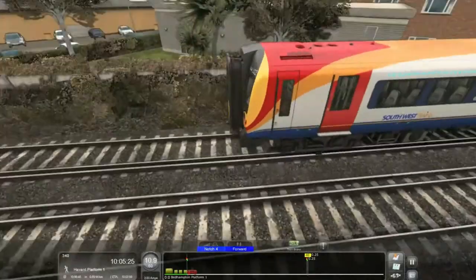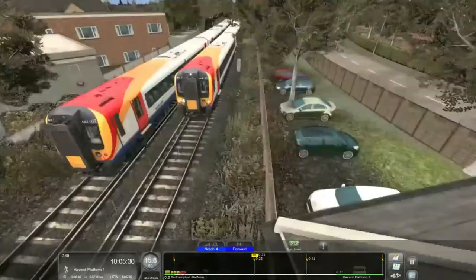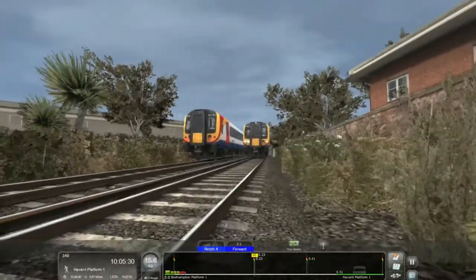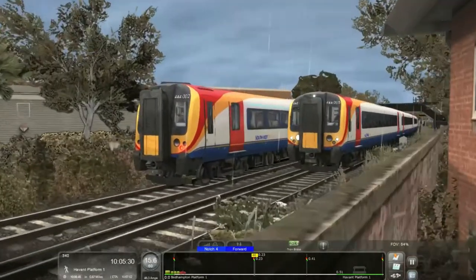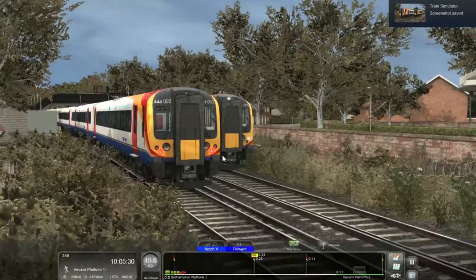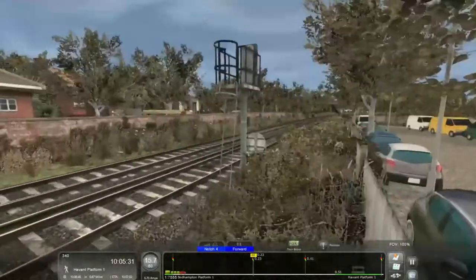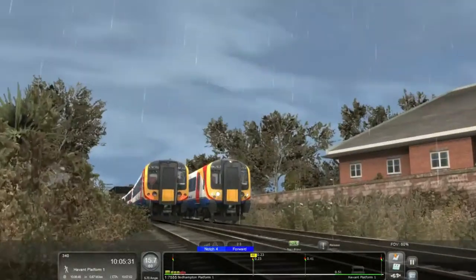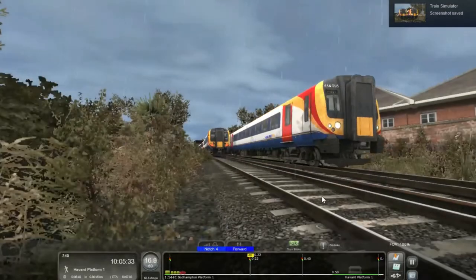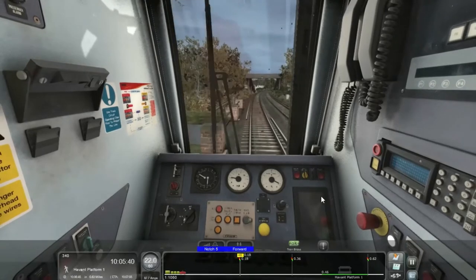Oh god. Why? Right, oh, camera. Let's get an over the wall screenshot. Yeah, I like that one. Yeah, that'll do. We'll get a ground shot for this one. Yeah, that'll do. Alright, it's back in the cab.